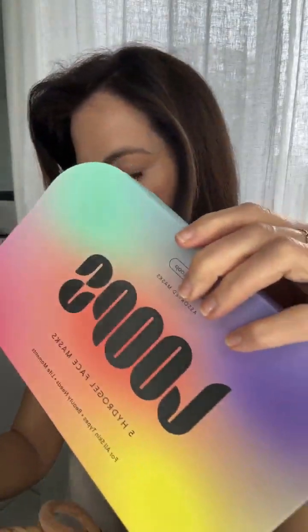Okay, here are some new products that have come in. The loops, I'm so excited about these. Mecca launch. These are gel mask, hydrogel mask sets. I won't do it now, obviously, because I'm doing my makeup, but I will come back to that.